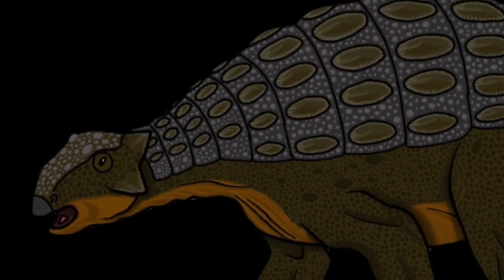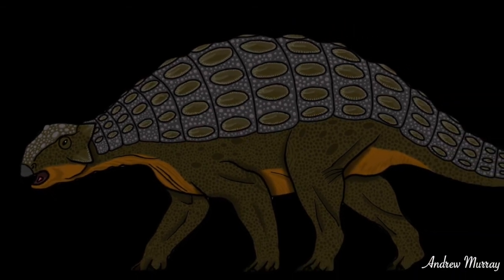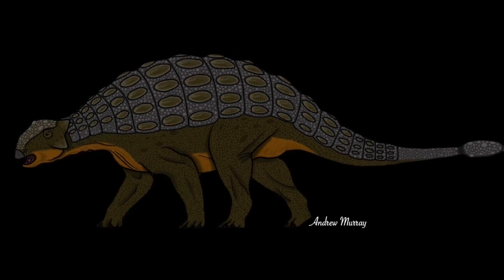Ankylosaurus was not fast, not bright, but tough. It lived in the same neighbourhood as Tyrannosaurus rex, but that predator feared a tussle with an Ankylosaurus.